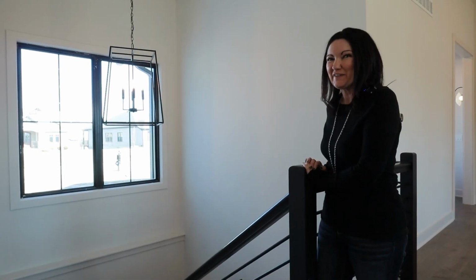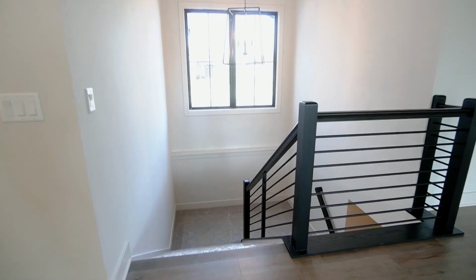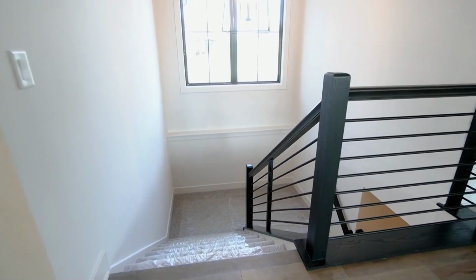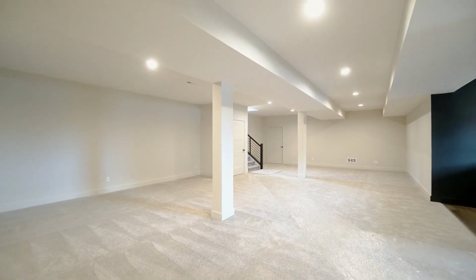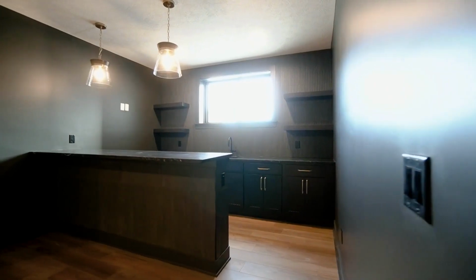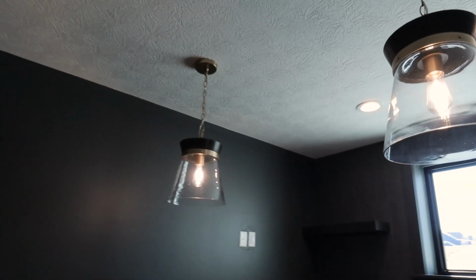As we head down to the lower level, check out all of this natural light in this extra wide staircase. The bar is a rich mix of darker tones with touches of brushed brass, while also offering ample seating for entertainment.